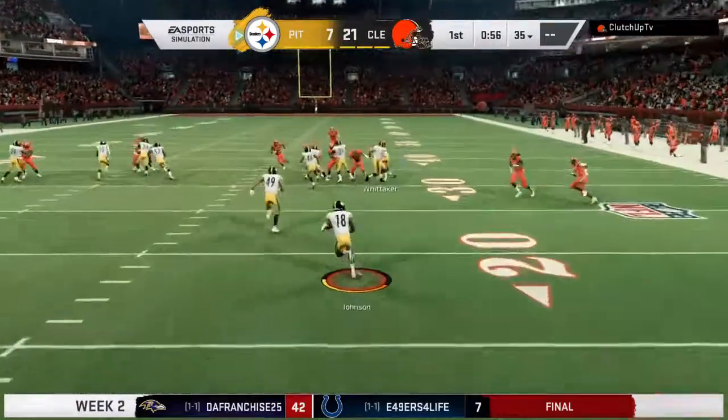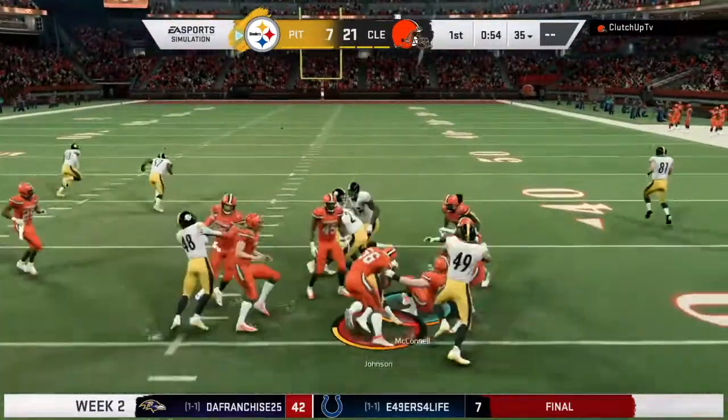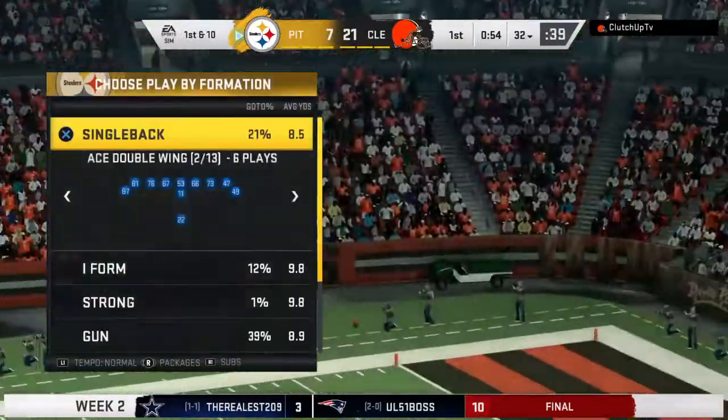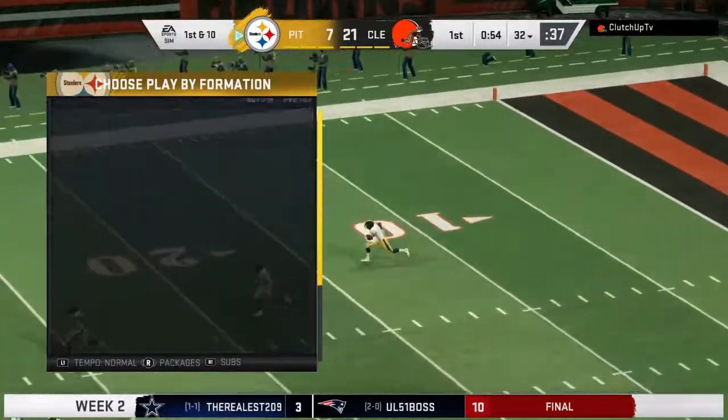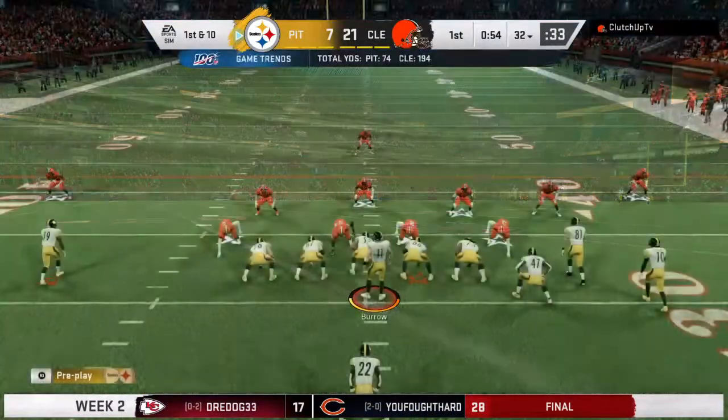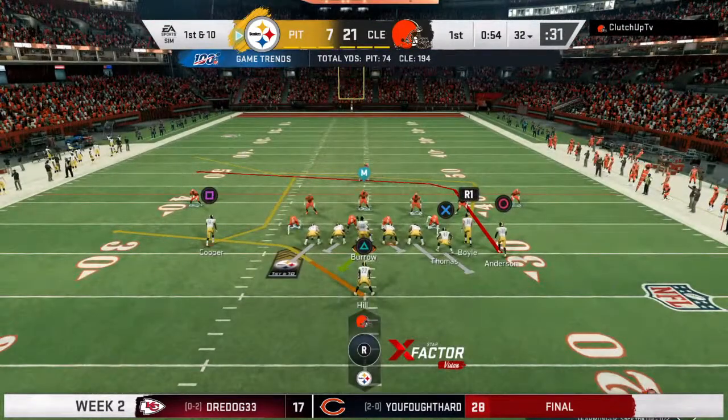This one taken from the 7. Solid return, pretty good field position. They'll start at the 32-yard line. On the return, the Steelers take over 1st and 10. The Steeler offense here about ready for their next drive.